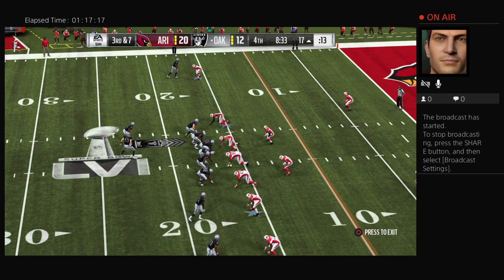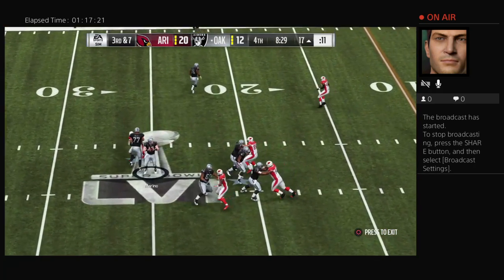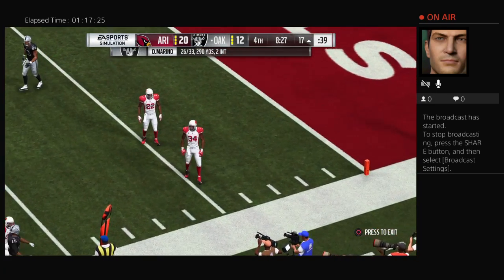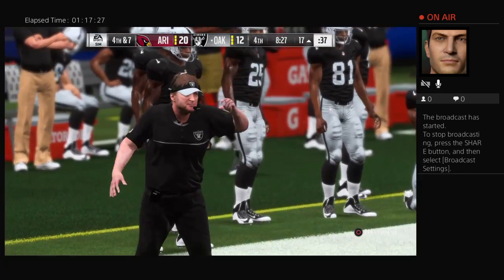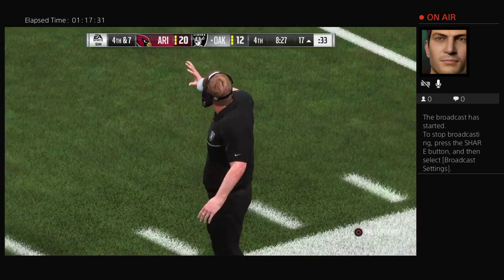Here we go now. 3rd and 9. Now back to throw. And probably the wise decision there. No one open. He just throws it away. And that keeps the field goal on the table as it's 4th down.